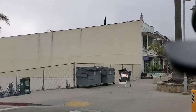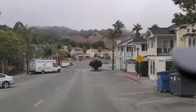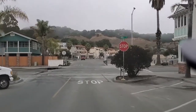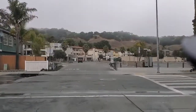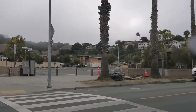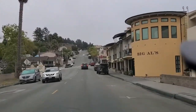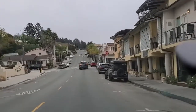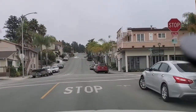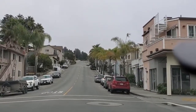Cool little business area here. A lot of little restaurants and kind of boutique shops. Surf school. That's pretty much it, you know. There's some little residential area over here, kind of on the hill, and there's some condos they put in here. Little hotel, La Fonda Hotel. Oh, the Libertine Brewing Company has a little tap room here.